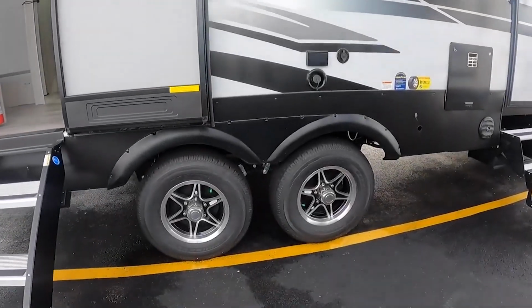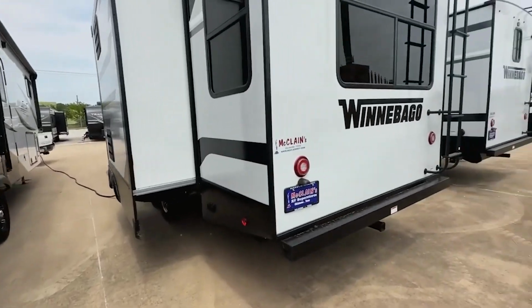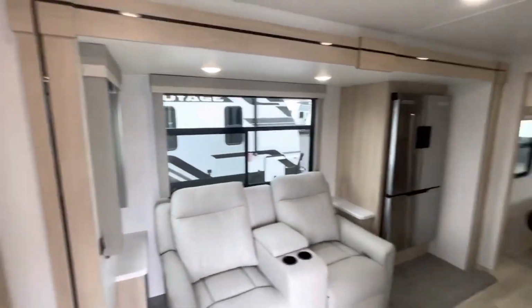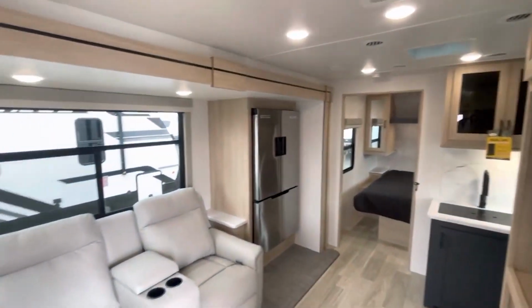One of the key features of Winnebago trailers is their aerodynamic shape, which reduces drag and enhances fuel efficiency. Imagine saving on gas while exploring the vast expanse of the country. Winnebago makes this dream a reality. Additionally, these trailers boast a well-designed interior offering 6.5 feet worth of headroom. This spacious layout ensures that you never feel cramped, even during extended journeys.